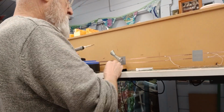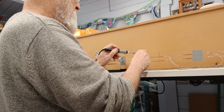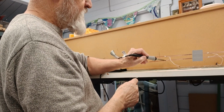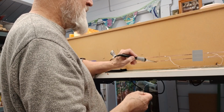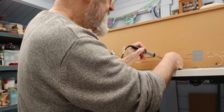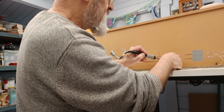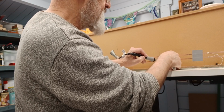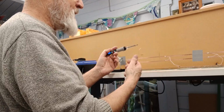So just go along doing the same thing. A bit more copper, a bit more solder. Put the wires on. Touch it with a soldering iron. Like I say, if you've only got a tiny bit of solder there, and it looks like maybe in time it might work its way loose, then just get a bit more solder and dab it onto the wire and touch the soldering iron like so. And it's put a bigger lump on there. It doesn't matter how unsightly it looks. It's at the back of the house, you're not going to see it.